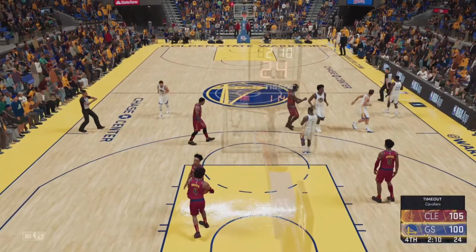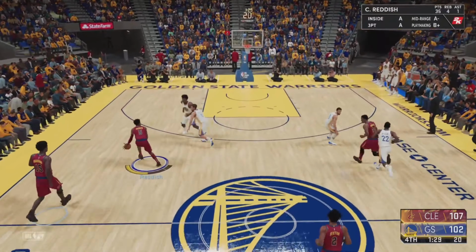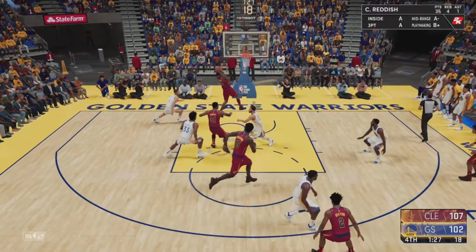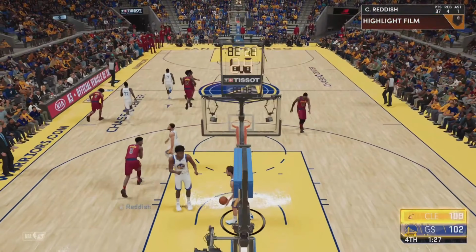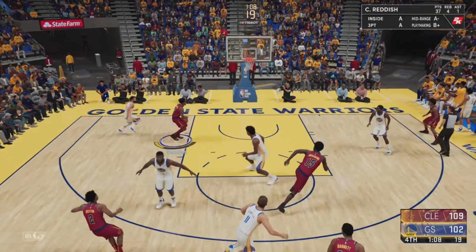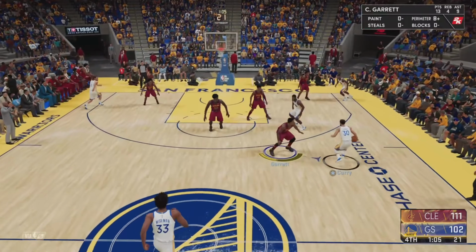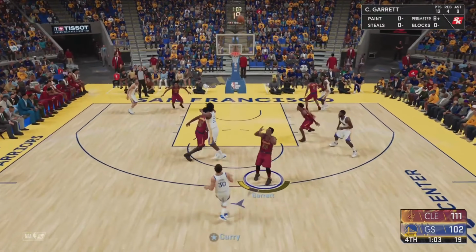There's Steph Curry for 3 with about 2 minutes to go. 105-100 is your score at the moment. All the Cavs have to do is hold on and keep feeding Cam Reddish the basketball. Reddish now with 37 on the night. Can he make it 39? Yup. Back-to-back dunks for Cam Reddish. Cavs up by 9 with about a minute to go.